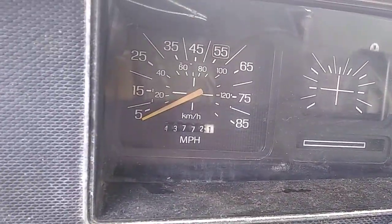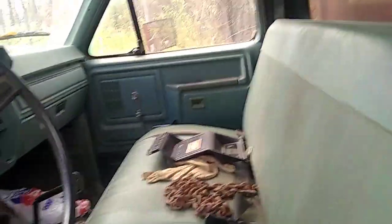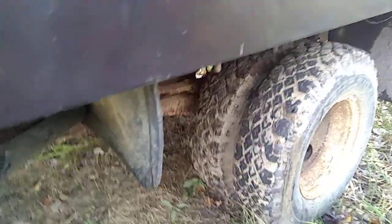And it's got, what has it got, 50-some thousand on it? The guy told me these are extra miles. 43,772 miles. Needs a little tinkering, needs brake lines on it. It's kind of setting in and out of his building here. I think that tire was the one that was locked up. It might be again when I go to move it.